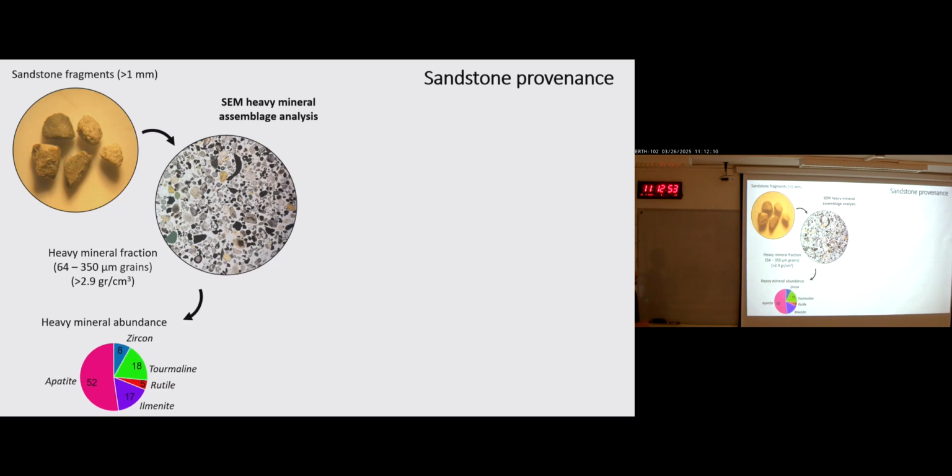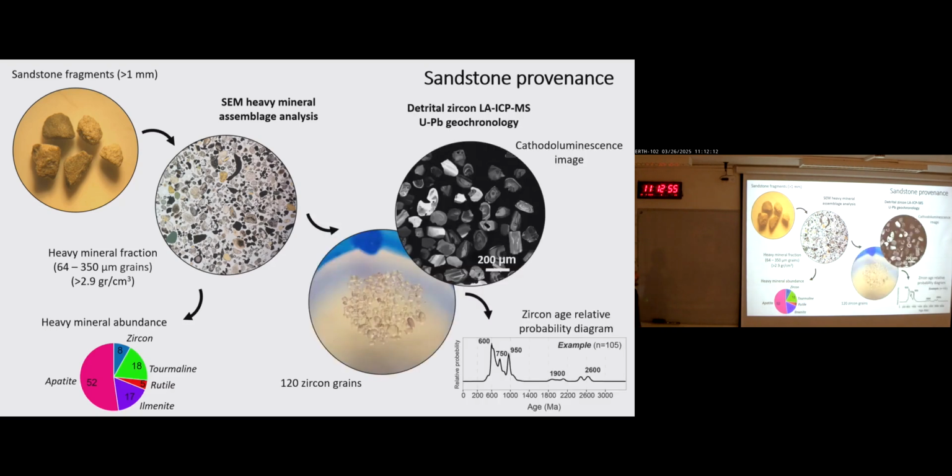Out of the heavy mineral fraction of each sample, I've separated 120 zircon grains by hand picking under a binocular microscope. These zircons were then imaged using cathodoluminescence to reveal their internal structure. A suitable domain for further analysis was then chosen in each grain, and each of these spots was analyzed for uranium-lead geochronology. Finally, a zircon age relative probability diagram was plotted for each sample.